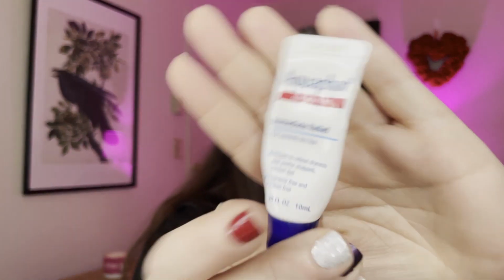Absolutely love this. Beauty Empty number 6 was another lip product, and this is the Aquaphor Lip Repair Immediate Relief for severely dry lips. And in the month of January, I had severely dried lips. So I worked on this guy and was able to use this one up. This is absolutely a repurchase.